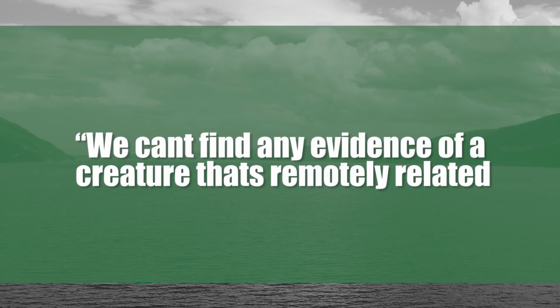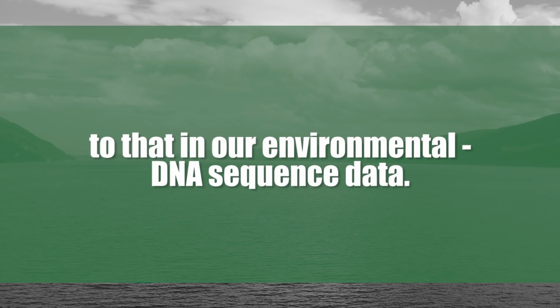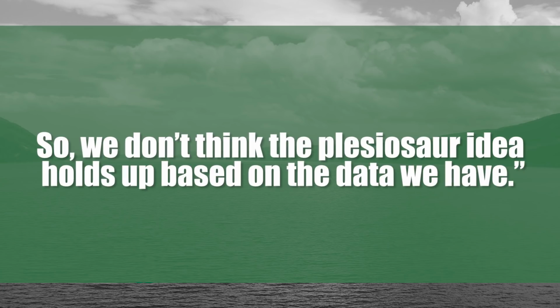By analysing these DNA sequences, Gemmell and his team seem to have completely ruled out the plesiosaurus theory or any other plausible speculation that Nessie may be the last remnant of a long-extinct species. He stated, "We can't find any evidence of a creature that's remotely related to that in our environmental DNA sequence data, so we don't think the plesiosaur idea holds up based on the data we have."